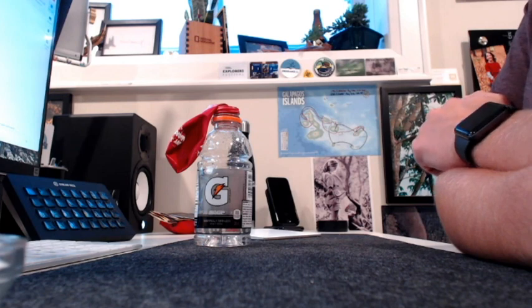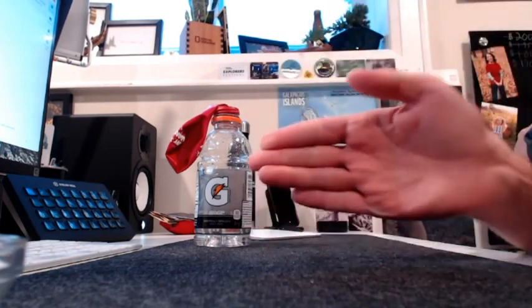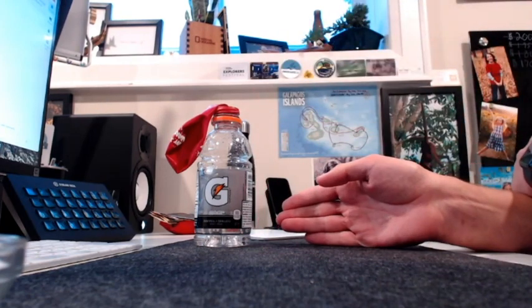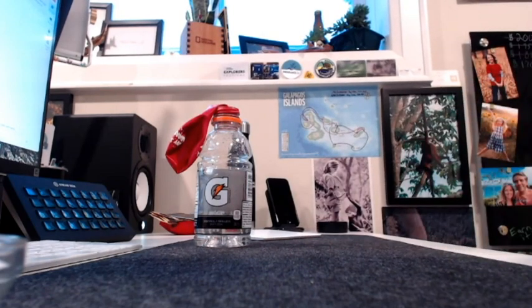Is it inflating on all the bottles or some of them? What is going on? You want to record your results. What happens with bottle one, bottle two, and bottle three? Then we're going to have three questions for you to answer. The first one is, which bottle had the best results? So which one inflated the balloon the most?